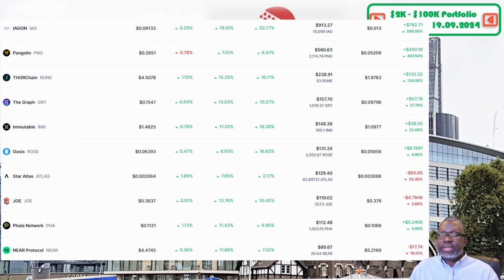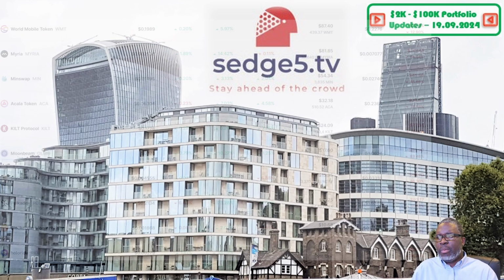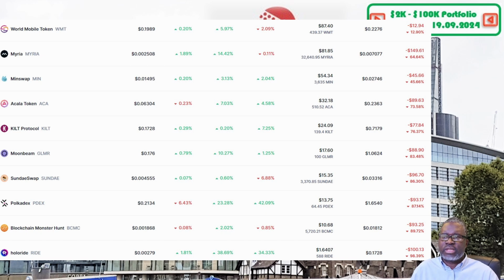Near Protocol and the Near token is up next, and this week is priced at $4.47. Portfolio is now valued at $89.67. And week on week, we are up 7.9%. Overall, we are down 16.5%. WMT token for World Mobile is up next, priced at 19.9 cents. Portfolio is now valued at $87.40. Week on week, we are actually down 2.1%. Overall, we are down 12.9%.